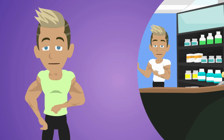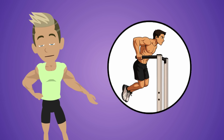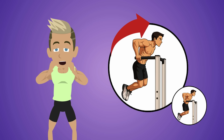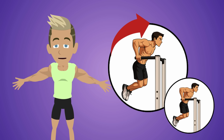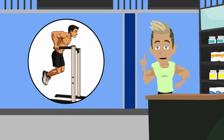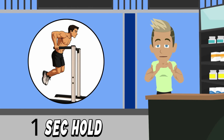your form's off. Keep your torso upright, elbows tucked, and move under control. If you start leaning forward, you've just turned it into a chest workout. It's a great strength builder, but not the safest isolation tool. Pro tip, try pause dips. 1 second hold at the bottom. It's humbling, but your triceps will thank you.